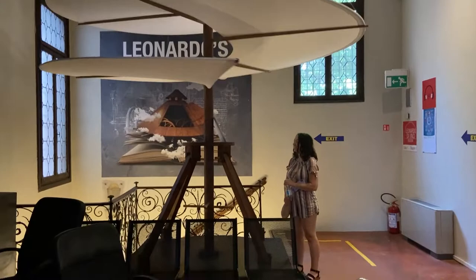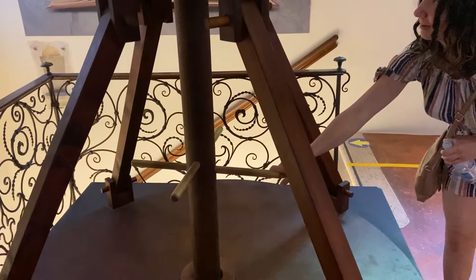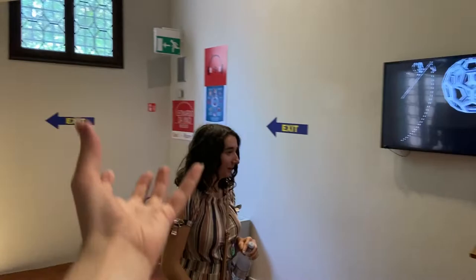So you have to spin that thing. The air screw. An air screw. It's supposed to run up in the air and spin it like that, and the air is supposed to take it up. So he thought that if you spin it fast enough, it lifts itself up into the air.